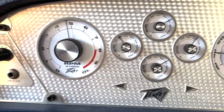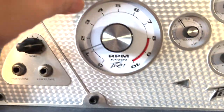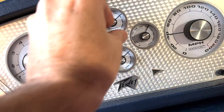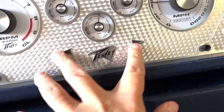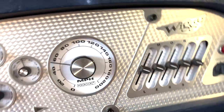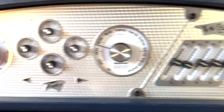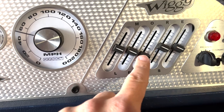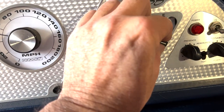So you can twist these things for your, I guess that's like the volume maybe. I have no idea. Got hazard lights when you kick the distortion on. 5-band EQ. I guess these are EQs. Then this is like a global EQ maybe. It's cool, it's got a notch in the middle so you can feel the dead middle.